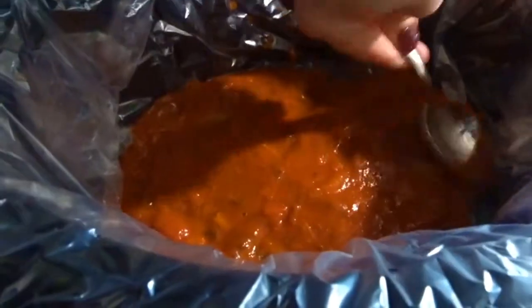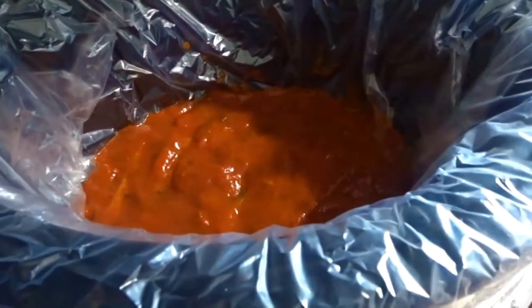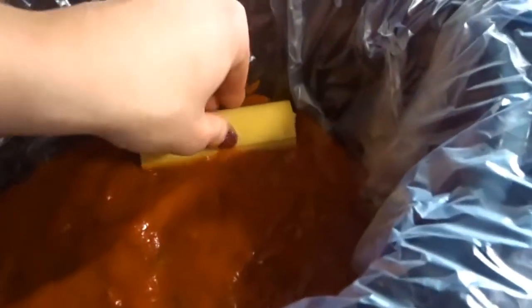You just need a thin layer of this to make sure that the manicotti doesn't stick to the bottom of your pan. Of course, I always use crock pot liners, but they'll still stick to the liner and burn, so it's a good thing to put down a little bit of a layer so they don't burn.